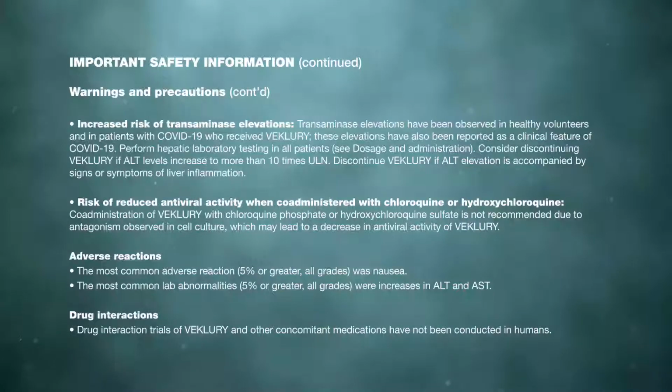Another warning and precaution is the risk of reduced antiviral activity when co-administered with chloroquine or hydroxychloroquine. Co-administration of Veklury with chloroquine phosphate or hydroxychloroquine sulfate is not recommended due to antagonism observed in cell culture, which may lead to a decrease in antiviral activity of Veklury. The most common adverse reaction, 5% or greater all grades, was nausea. The most common lab abnormalities, 5% or greater all grades, were increases in ALT and AST. Drug interaction trials of Veklury and other concomitant medications have not been conducted in humans.